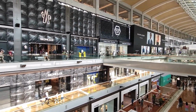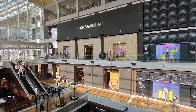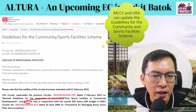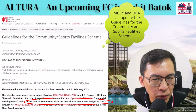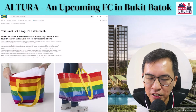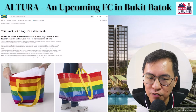Here, if you are a property landlord and own retail space, you should consider working with charitable organizations in Singapore to lease rent-free space to them. Maybe MCCY and URA can update the guideline for the community and sport facility scheme. This will be an additional step to make Singapore more inclusive, just like the IKEA rainbow bag. Anyway, can IKEA produce more of such bags? Because I think this is very meaningful.